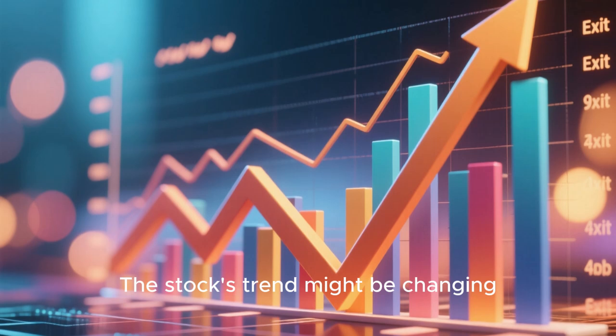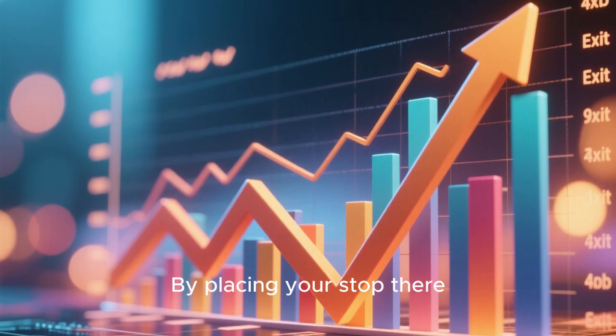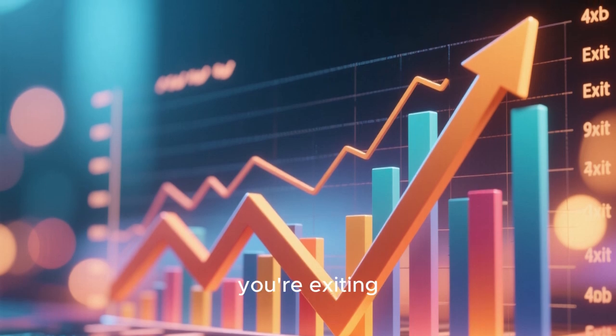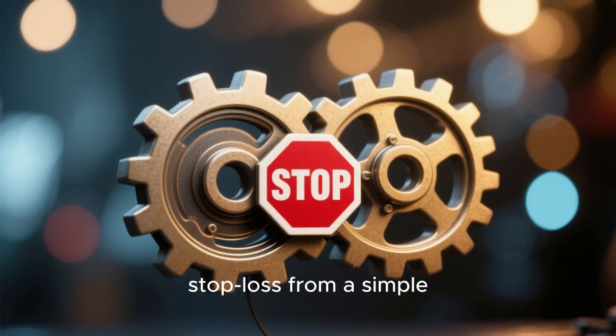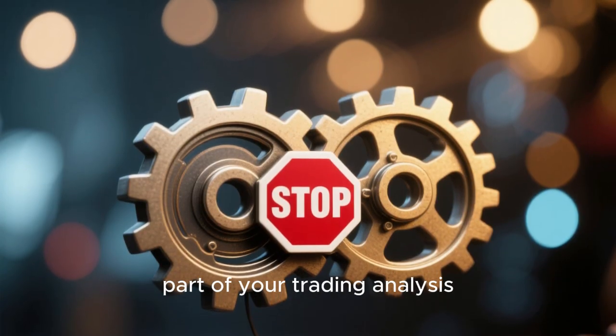Because a break of these levels often indicates that the fundamental reason for your trade is no longer valid. The stock's trend might be changing. By placing your stop there, you're not just exiting on a random price drop. You're exiting because the chart is telling you that your original thesis is likely wrong. This turns your stop loss from a simple safety measure into an intelligent part of your trading analysis.